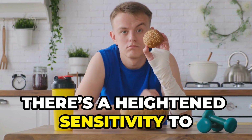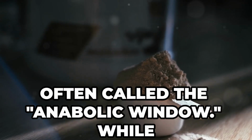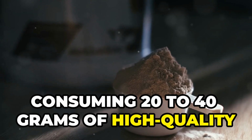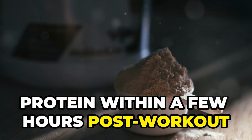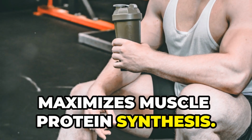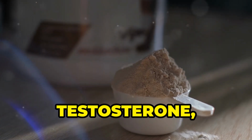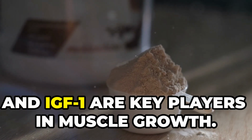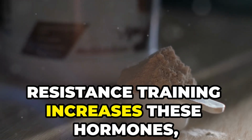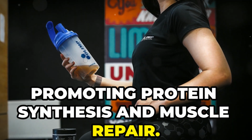There is a heightened sensitivity to protein intake after exercise, often called the anabolic window. While not as short as previously believed, consuming 20 to 40 grams of high-quality protein within a few hours post-workout maximizes muscle protein synthesis. Lastly, hormonal response. Testosterone, growth hormone, and IGF-1 are key players in muscle growth. Resistance training increases these hormones, promoting protein synthesis and muscle repair.